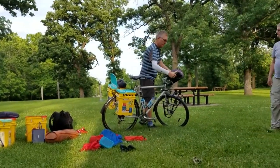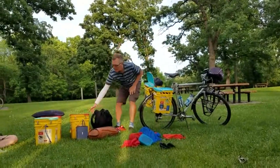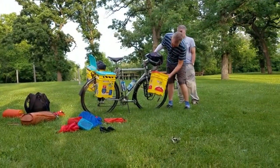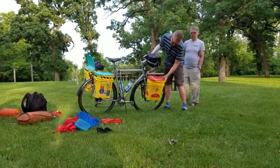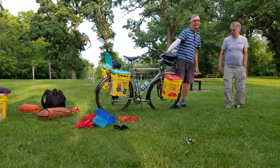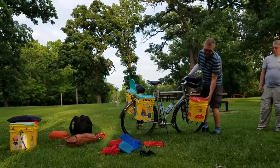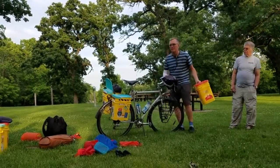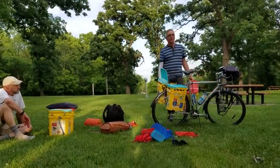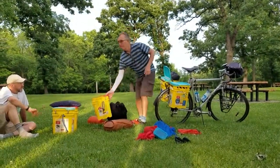Now, do you use the kitty litter pails on the front wheel too? I could. This bike, this front rack is big enough for it. Just go like that. I would look a little bit too much like a convoy by myself. But most cycling recommendations or articles will say distribute your weight evenly. I never see anybody do that. Maybe it'd still be a good idea, but I haven't seen it.